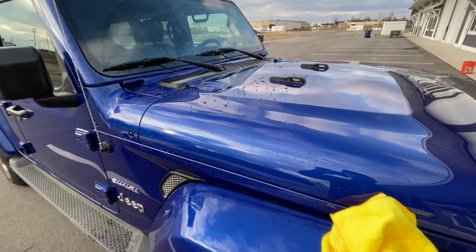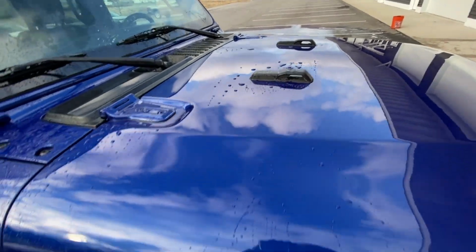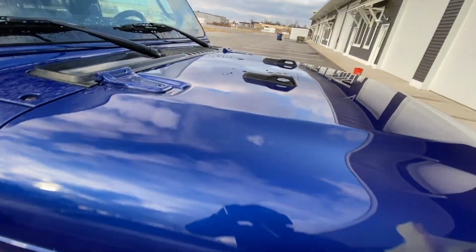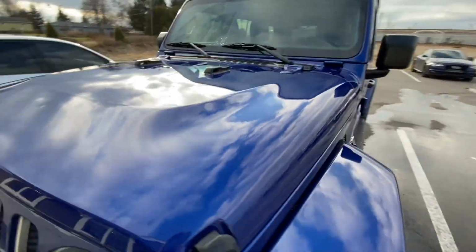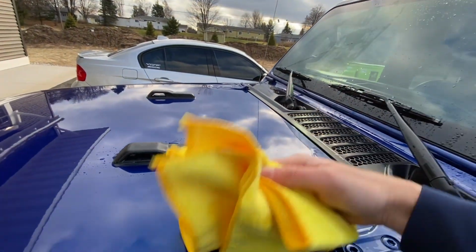One of the biggest things I love about anything ceramic, it makes the maintenance a breeze. Every time you wash your car, all you need to do is just wipe it down. Comes off like that, and then it's perfect again, ready to protect your car from rain, snow, different weather, anything. So nice. So that pretty much sums up the review. The water beading, water sheeting, always good with this product.